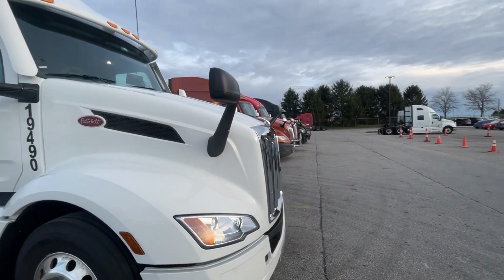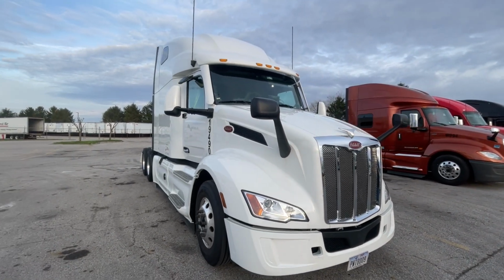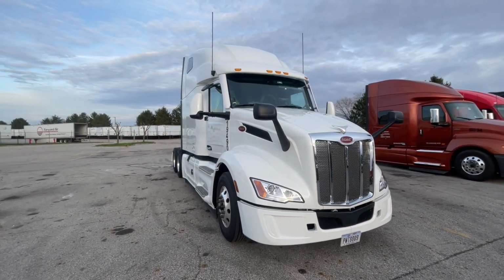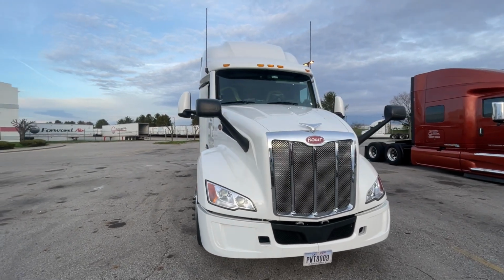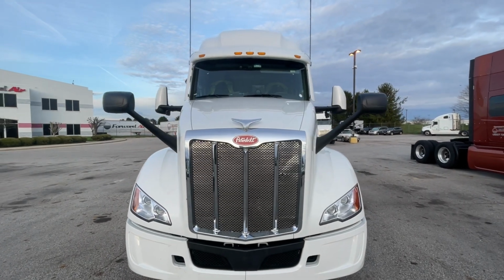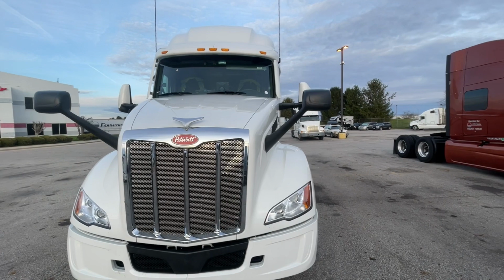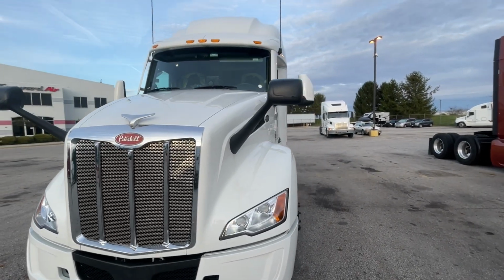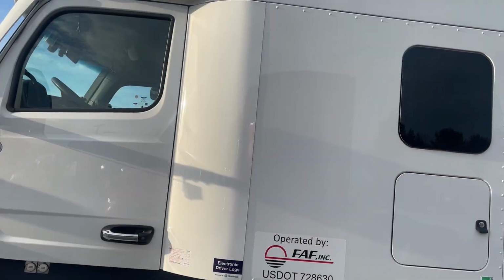Sorry for my not so steady handycam work here. One of these days I'd love to get a gimbal, but they're expensive. So there she is. I'm going to set the camera down for a second, show you the engine, and then hand you off to my wife to show you the inside.